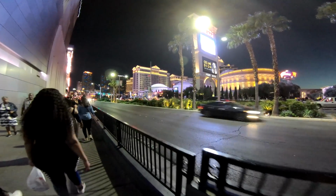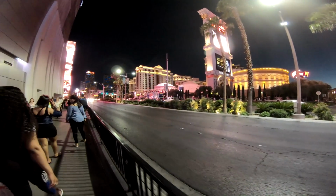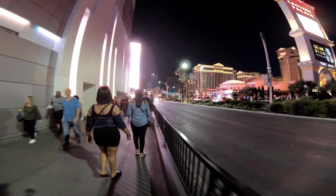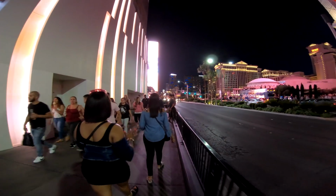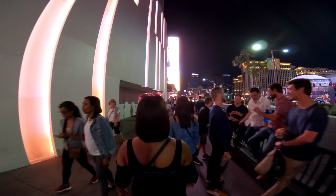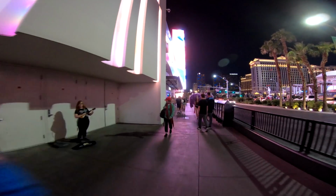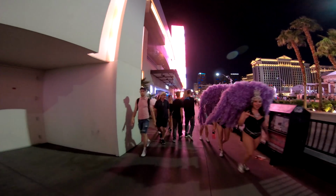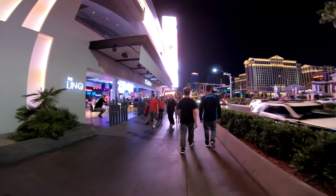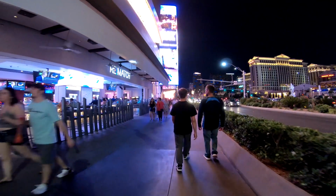Got Omnia going on over here. Place is bumping always at Caesars. Just coming up on the Link here for you guys. Link Promenade sign is right ahead of us. That's why it's really bright. We will continue our way down. The Rematch bar is up on the left-hand side here at the Link, and that will take you into the casino.